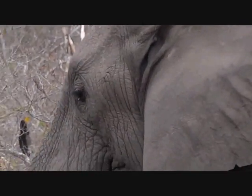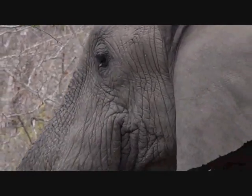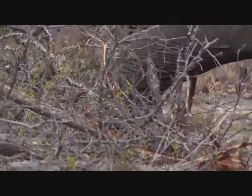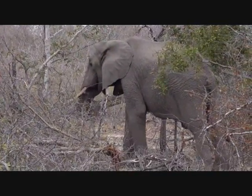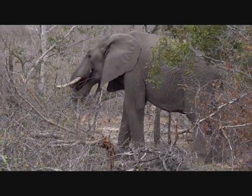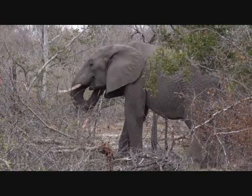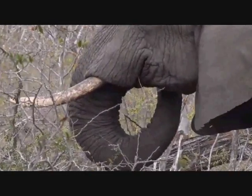Oh, look at those eyelashes. You can see there's a little glob of wax in the corner of his eye, and that's just to protect the eye itself, especially on dusty days. Oh, the whole foot's getting involved. There we go, on to the next piece. They make it look so easy, stripping away bits of bark and pulling up branches and roots. In reality, it would be absolutely impossible for us to achieve, yet they make it look effortless.